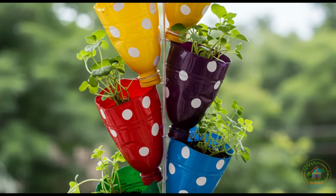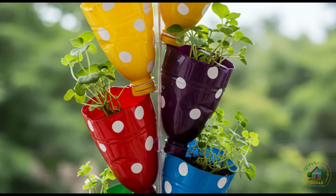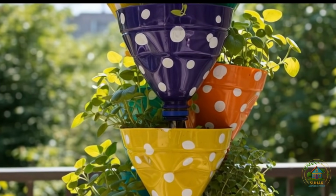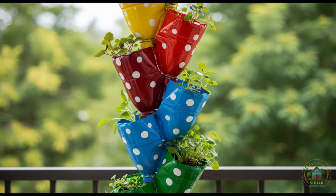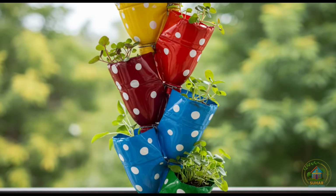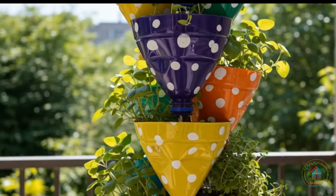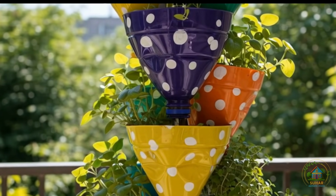Each bottle is painted in bright colors: blue, red, yellow, green, and decorated with playful white polka dots. The bottles are cut, inverted, and stacked to form an upward spiral. Inside, small plants thrive, transforming this upcycled sculpture into a charming vertical garden. This DIY project is ideal for balconies, porches, or any small space that could use a touch of green.